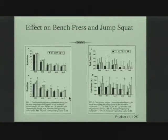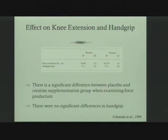So there was a significance in exercise performance on the bench press through all 5 sets of exercise to fatigue. This is peak power output in the jump squat, and we see something very similar here. We only see significance from baseline in the placebo group for set 2. We don't see that anywhere else, but we see significance in the supplement group, both from baseline and also from that second test. So what this indicates is that there is an increase in the ability to produce more repetitions and peak power over a number of sets that are continued with supplementation.